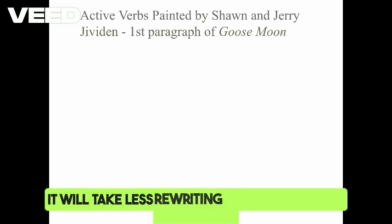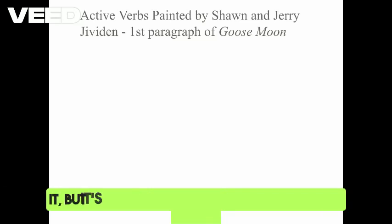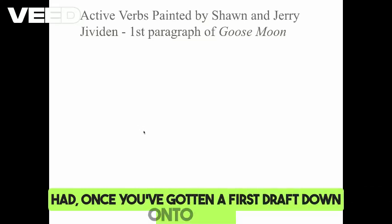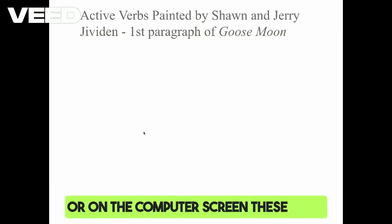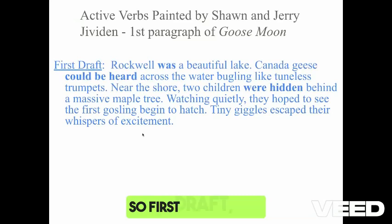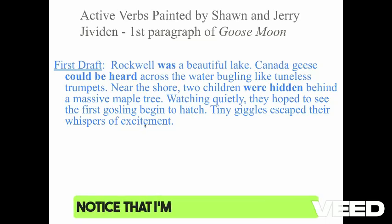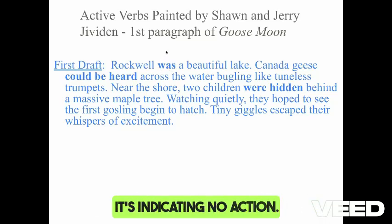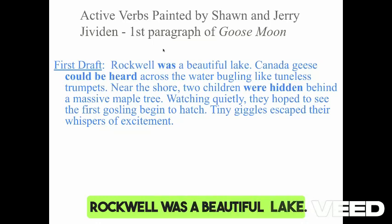It'll take less rewriting once you're more practiced at it, but it's still going to take rewriting once you've gotten a first draft down onto paper or on a computer screen these days. So first draft. Okay, Rockwell was a beautiful lake. Notice that I'm putting was in bold here because it's a passive voice verb. It's indicating no action. Rockwell was a beautiful lake.